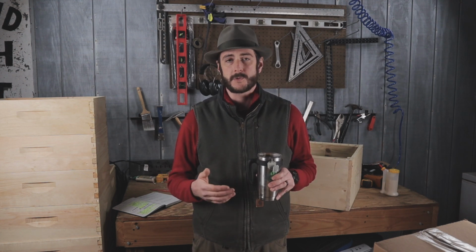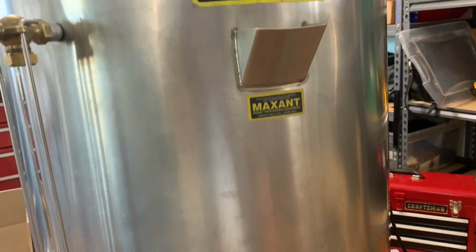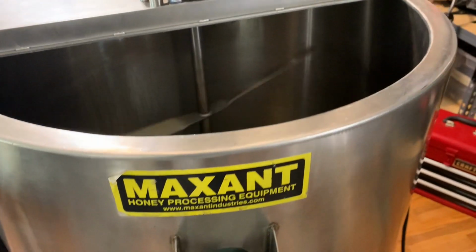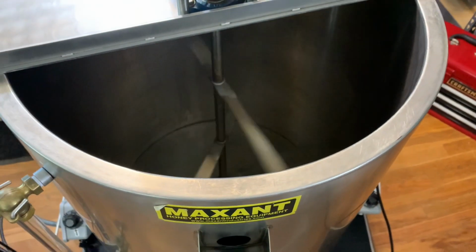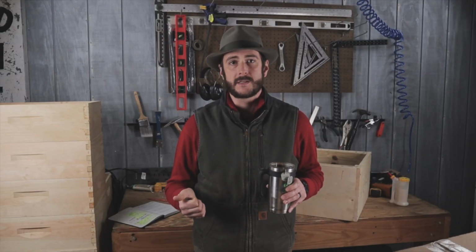Another piece of equipment that I was looking for to scale my operation was a bottling tank. And again, I was specifically looking for Maxent because of the reputation for quality. And I found one used on Facebook Marketplace in Norcross, Georgia, near Atlanta. It was a bigger bottling tank than I was looking for. It was a 42 gallon. It'll hold 500 pounds of honey, and it had a blender mixer and a no drip valve with it. The price that I got that for was nearly $1,500 off regular price.